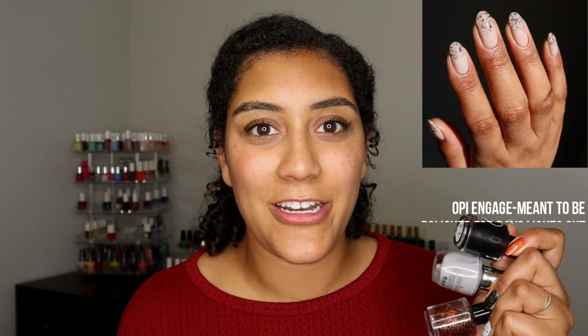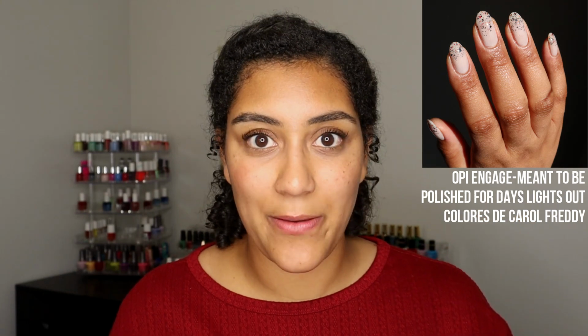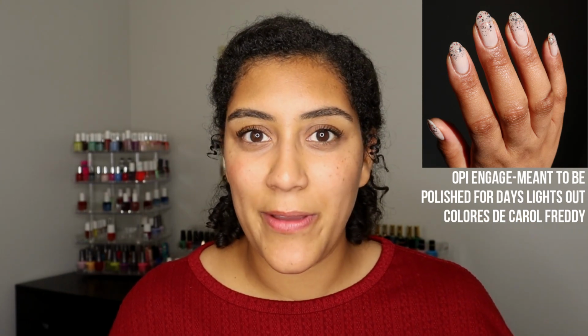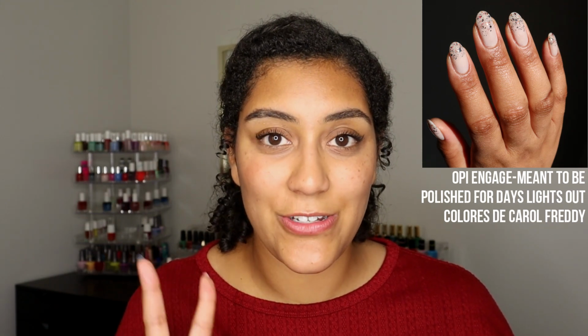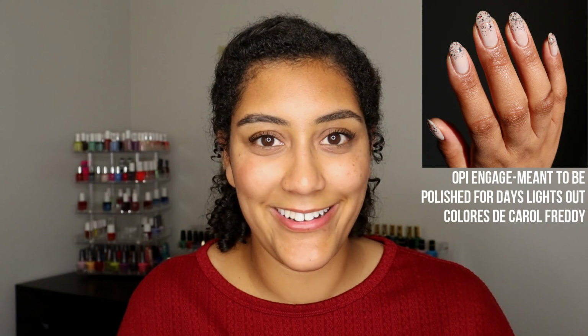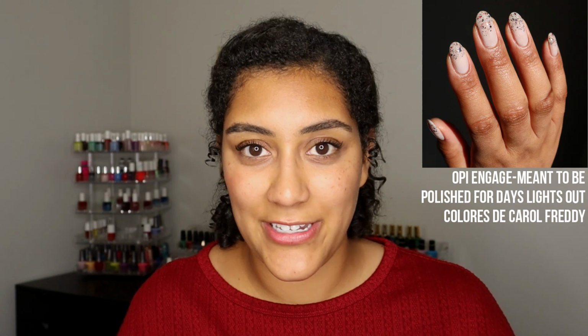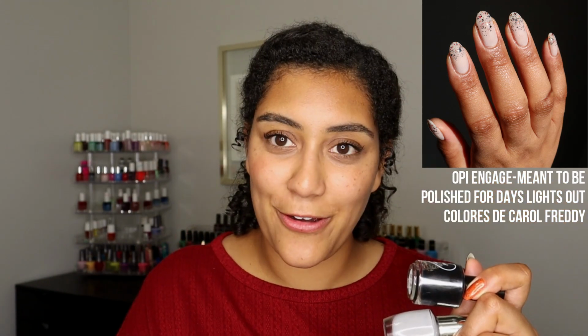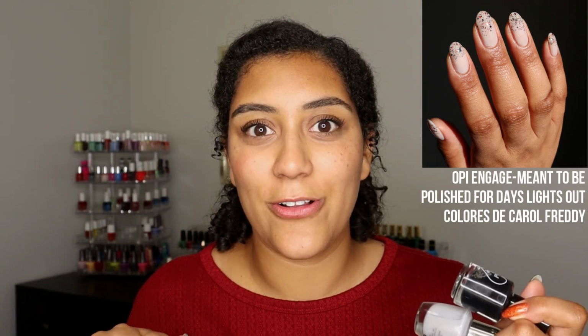So this polish is also borderline a love. I enjoyed wearing this a whole lot, but I was kind of craving something a little punchier when I had it on my nails. So the way I created this manicure is I put on a nail line blurring base coat, Polished for Days Snow. Then I added OPI Engagement to Be in 2 coats. Then I dry brushed on the tips of my nails, like halfway up my nail, Polished for Days Lights Out. And then I dry brushed Coloristic Freddy on the tips before going in with one more coat of OPI Engagement to Be, and then finishing up with just a few glitters of Coloristic Freddy.